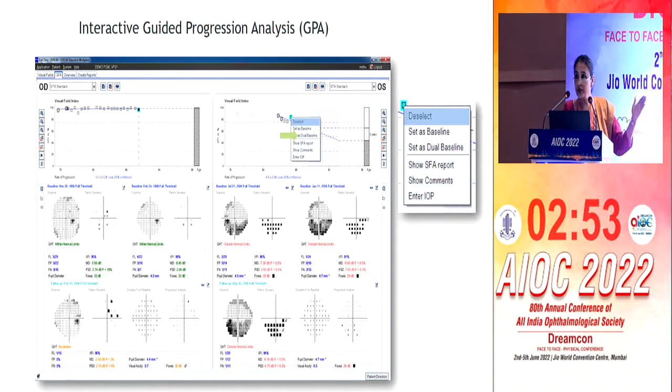These are the options you may get with a simple right click. We can deselect a test if I don't want it, or we can set a new baseline if I have done some new intervention. I can set the dual baseline, and if I want to see what is happening in a particular visit on a particular date, there are so many squares in that regression line that I can simply click on, and I can generate the single field printout also. Then if I have to monitor my IOP, I can get the IOP graph also. And if I have done any surgical intervention or changed medical management, I can simply incorporate that into this, and I get it in the next visit also.